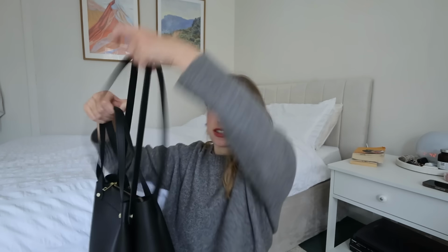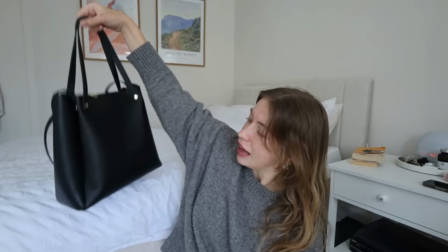And yeah, I love that it has two options. I can wear it as more of a shoulder bag, and then I've got these top handles to put in the crook of my elbow. And yeah, really, really happy with how this has turned out.